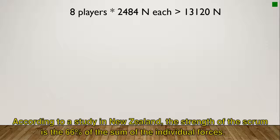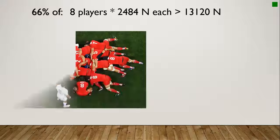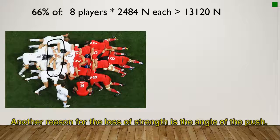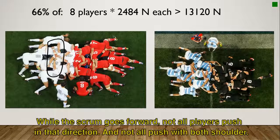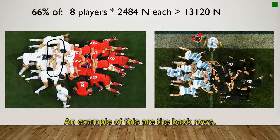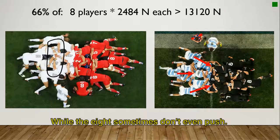According to a study in New Zealand, the strength of the scrum is 60% of the sum of the individual forces. This is because some forces are generated and not used in the push. A clear example of this is the prop's grip. Another reason for the losses of strength is the angle of the push. When the scrum pushes forward, not all players push in that direction, and not all push with both shoulders. An example of this are the back rows. The flankers push at an angle and with one shoulder, while the 8 sometimes doesn't even push.